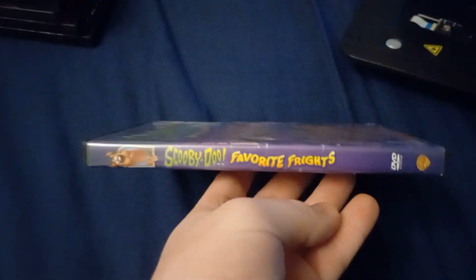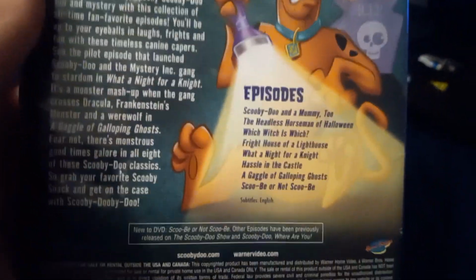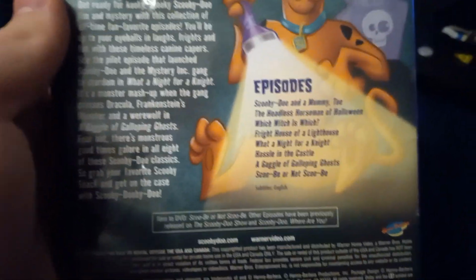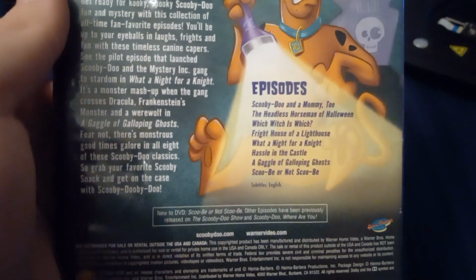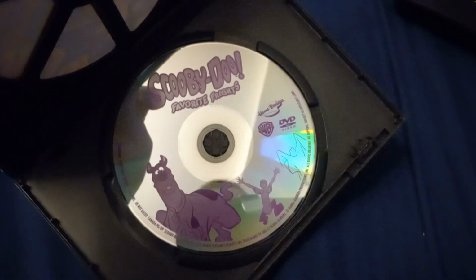Here's the front, spine, and the back. Episodes are Scooby-Doo and the Mummy 2, The Headless Horseman of Halloween, Which Witch is Which, Fright House of a Lighthouse, One Night for a Night, Half of the Castle, A Gaggle of Gaunt and Ghosts, and Scooby or Not Scooby. Here's the DVD. Now on to the DVD menu.